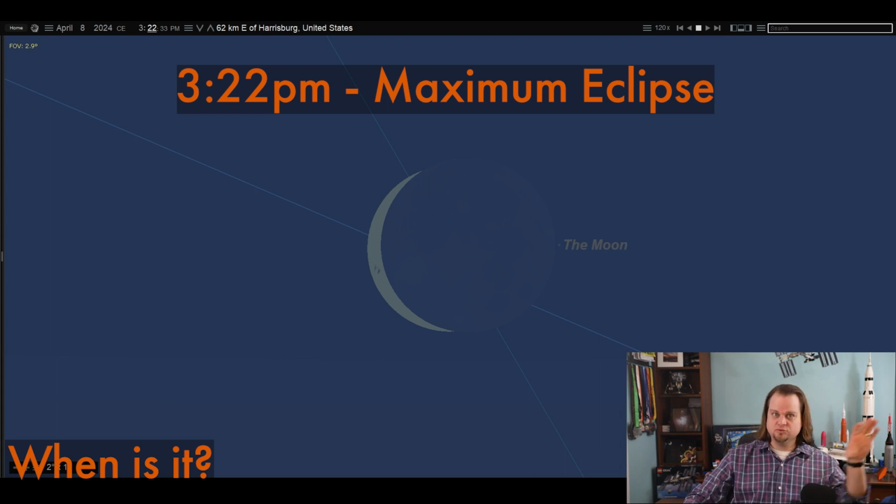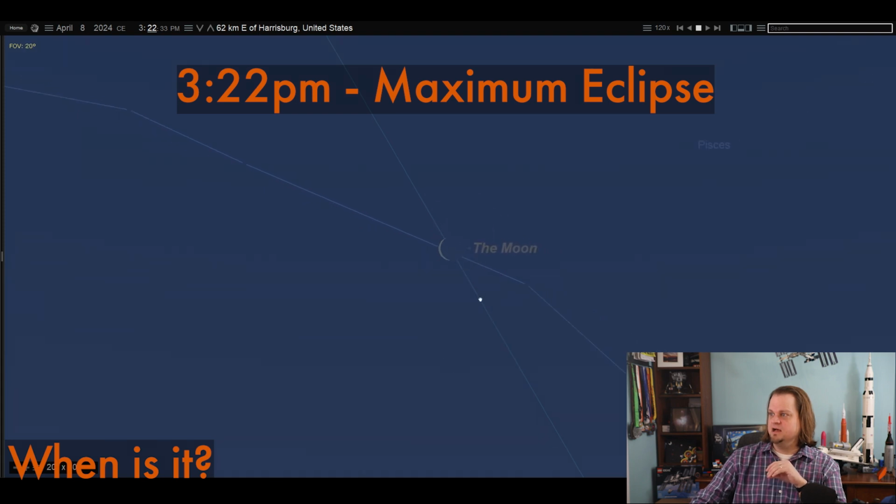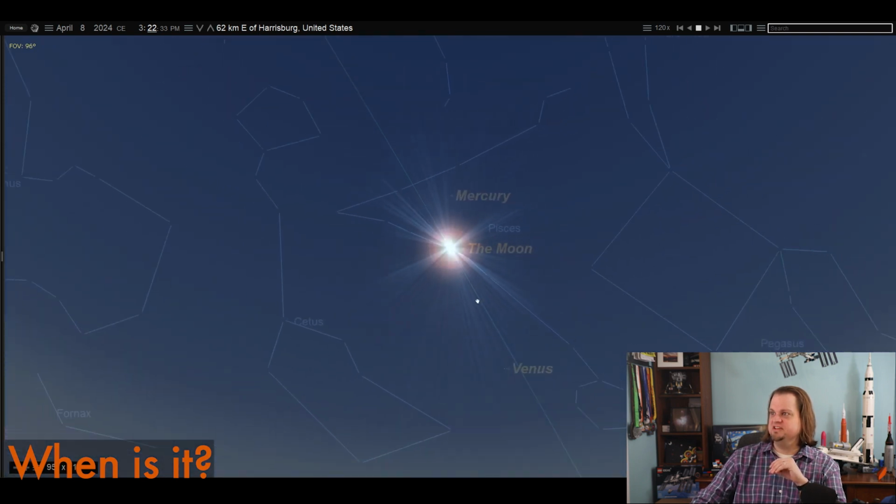So go ahead and look around at places before maximum eclipse, like before it starts, and then right at 3:22. And I'm curious to see what kind of changes take place, right? Also, the temperature will probably drop by a degree or two, and some animals might behave differently, okay? In fact, if you have a thermometer, it's not too hard to actually take that data as you're going through. Now at 3:22, this is when you do want to zoom out a bit and take a look and find Venus and Jupiter.